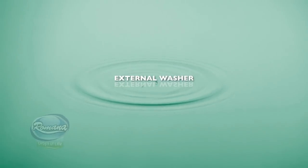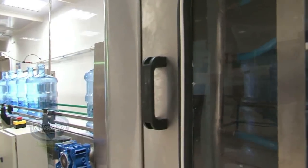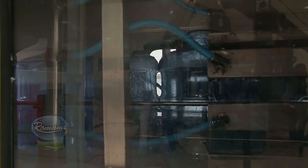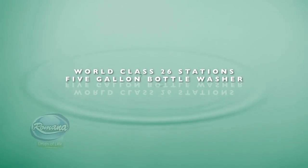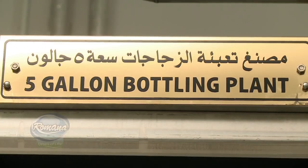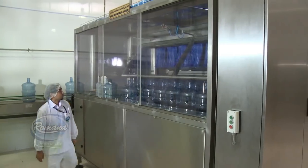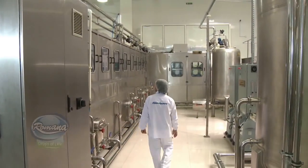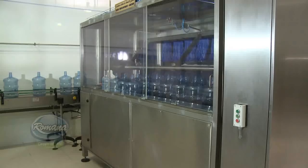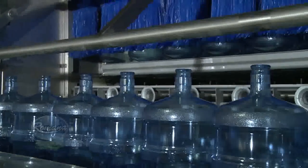5. External washer. Here, empty bottles are washed in an automatic washer using high-pressure detergent jets. Automatic controlled detergent dosing is done and monitored every hour. 6. World-class 26 stations 5-gallon bottle washer, which is specially custom designed and engineered for Romana. Romana is the first company which has imported the 26-stage washer for the first time in UAE. Here, after external washer, the bottles enter a world-class 26 stations bottle washer where it's washed, rinsed and sanitized.